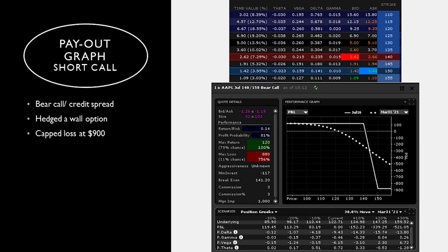Now, going back to here, when you sell a call, you have undefined loss potential. You see the max loss here, undefined, because the stock can go as high as it wants, and you'll be short that stock. But a way to hedge that is to buy a further out the money call option. So the example we were looking at, strike price 140. If we buy a further out the money 150, then we cap our loss. And so you can see here the P&L, the loss is capped. So the return to risk here is for about every $120 you make in profit, you could lose around $900 in this trade. Personally, I wouldn't go into this trade, but this is just an example.